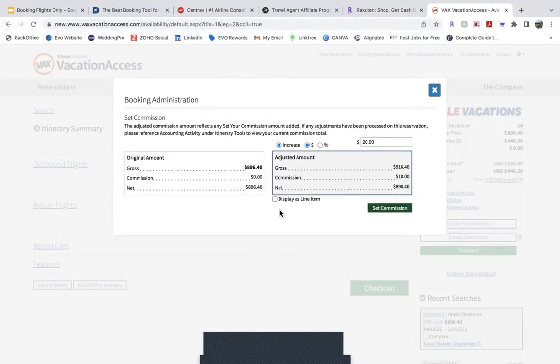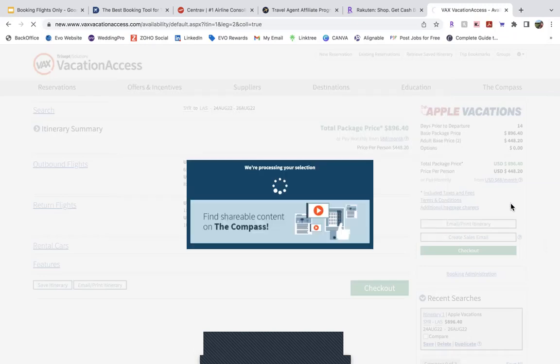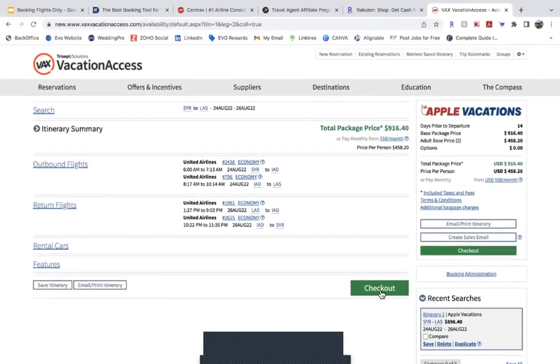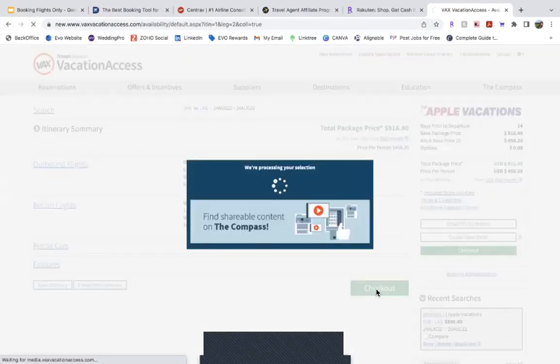If you want to display this as an item on the invoice, so to speak, that Vax will give you, you can click on display as line item and the client will be able to see that you charge them that service fee. That's up to you. I don't always do that because I tell them the price with the service fee already built in. That's just how I run my business. If you're not, just check that off. We'll hit set commission, close it out, and it will update the price over here as well. That just bumped up to $916.40. So you'll go through the same process, checking out.